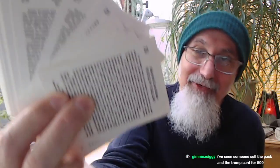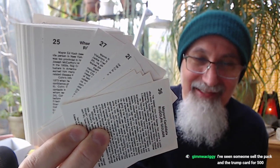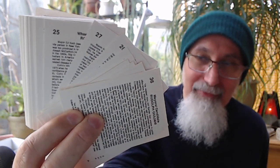Check this out. It's got the Rudy Giuliani card. Pretty nice condition. These are really nice condition, actually. And it's got the rest of the cards, but it's missing 26. Yeah, check this out. 25 and no 26, right? I've seen someone sell the pack with the Trump card for 500. And there are people trying to sell these packs without the Trump card. There's one person trying to sell it for like 300 without the Trump card.